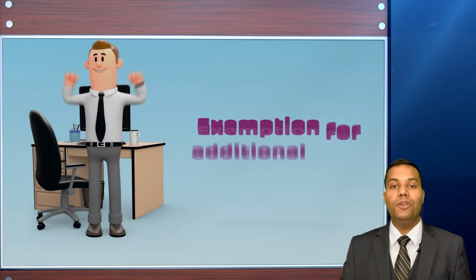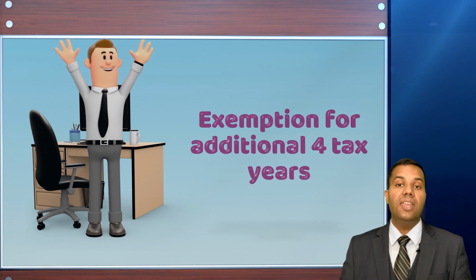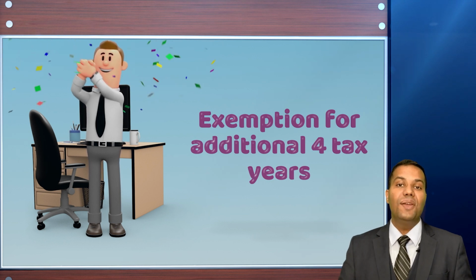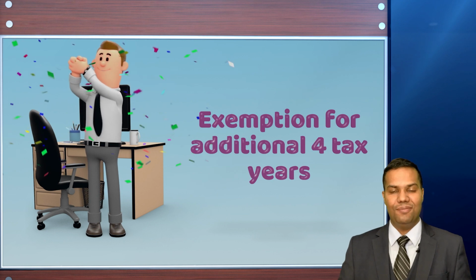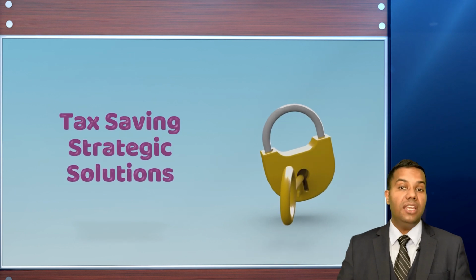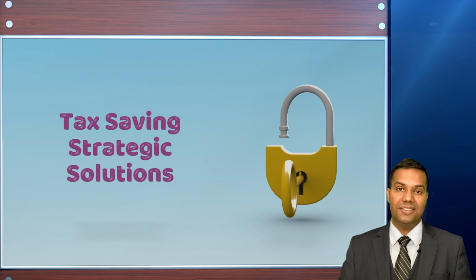The best part about this election was that Mark could continue to designate the property as his principal residence for an additional 4 tax years while the property was being used to earn rental income. Well, Mark had now gained clarity on how the real estate transactions need to be structured and reported in order to save the tax dollars.